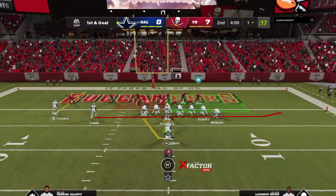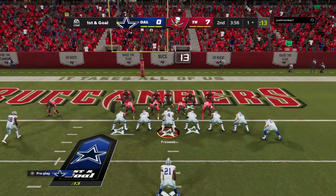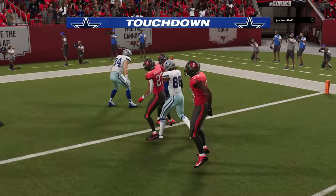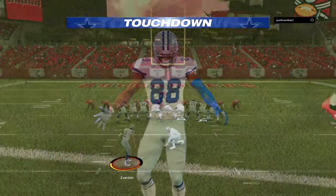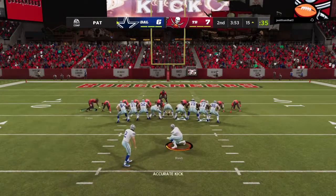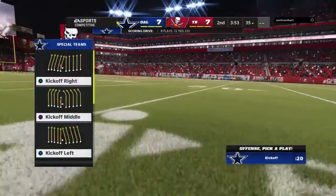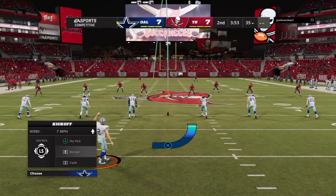First and goal, and a chance to get that initial touchdown right back. This is Lamb on the end around, and he will take it in for a Cowboy score. CeeDee Lamb, excellent work there to get in on the touchdown run. And the Cowboys are an extra point away from tying the football game. Zierlein good with a PAT, and we are tied here in the 2nd quarter.